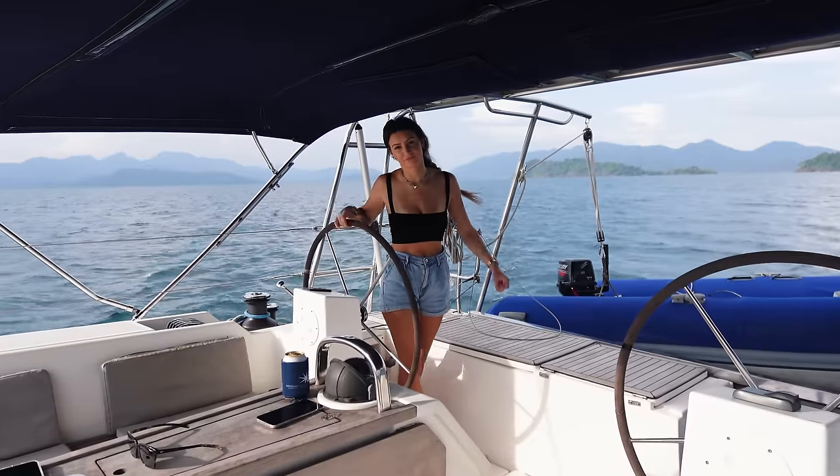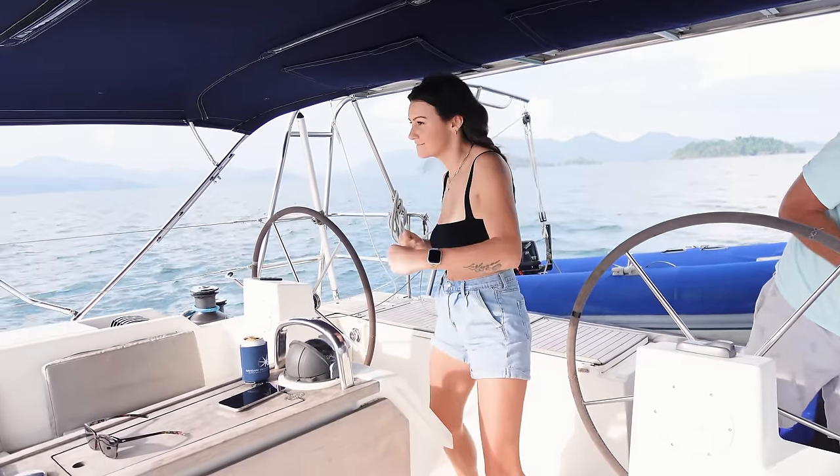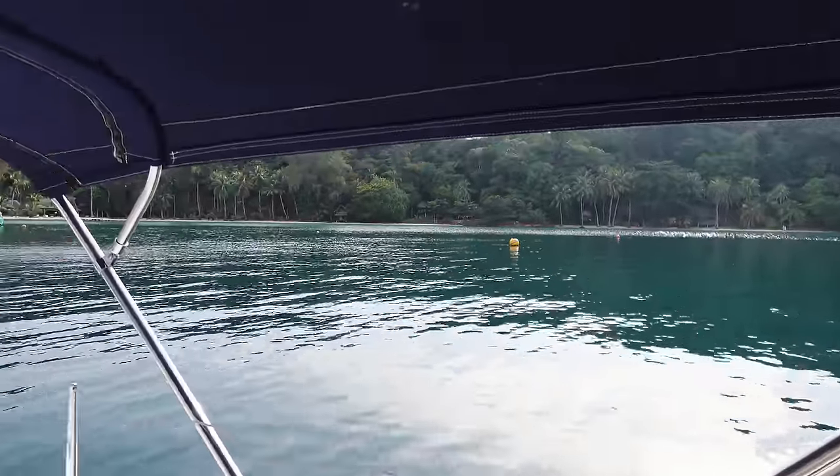Nice job. All right, this is Koh Wai Paradise pulling up. Looks like he's done some improvements, had some mooring balls and all that. So I think we'll pull up and get one of these yellow ones right here.